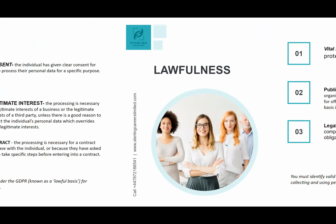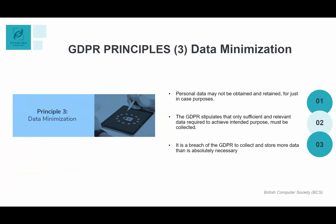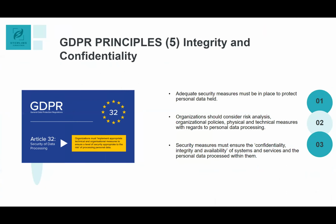So these are just vital interest. Legal obligation might be another one, and these are core principles. I think I've just broken them down. I've talked about them. Minimize the data that you hold, limit the storage of information to minimize risk. So as a privacy analyst, you need to have a good understanding.